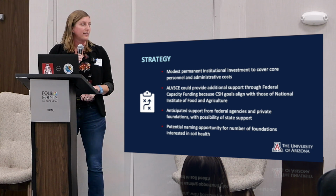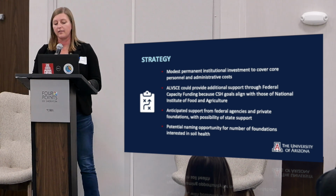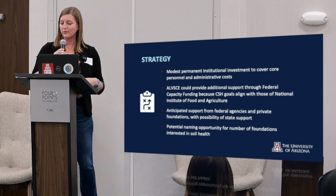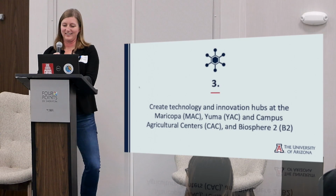And we anticipate that we would be able to obtain federal funds specifically and then foundation funds as well. And if anyone's interested in a potential naming opportunity for the Soil Health Center, go talk to Alex.